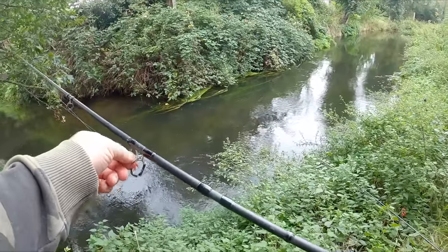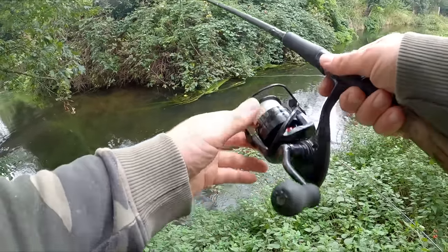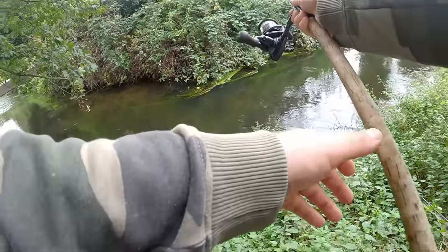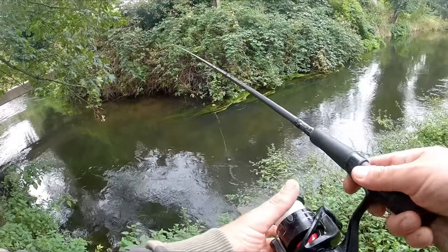I can see some small species of fish over there. Loads of them in that slack water. Come on. It's a really tricky spot to cast into though. Come on, come on, come on.